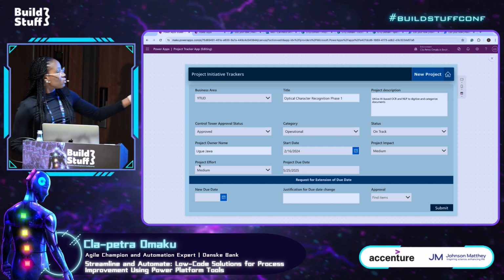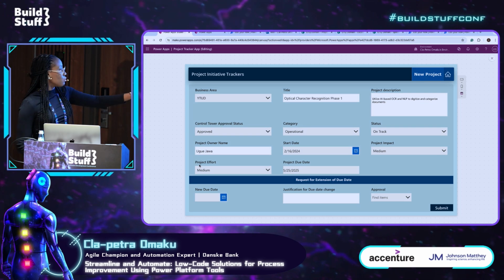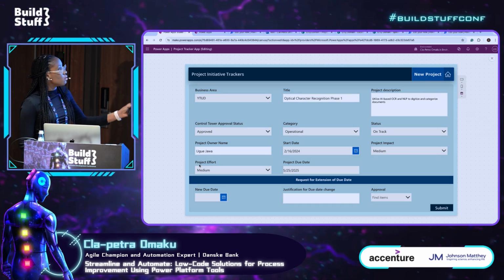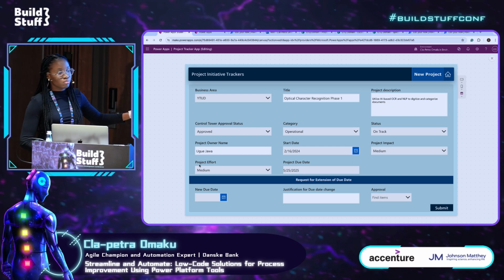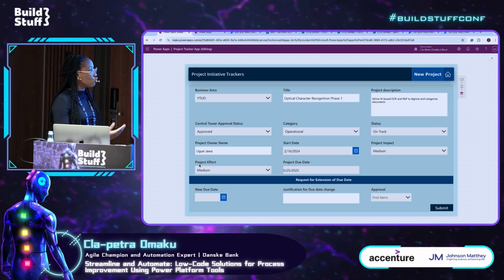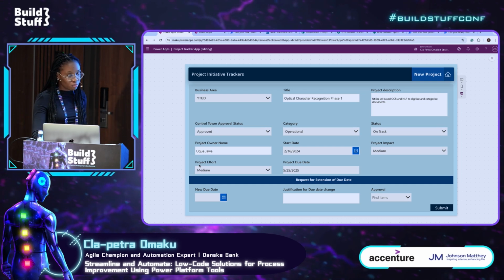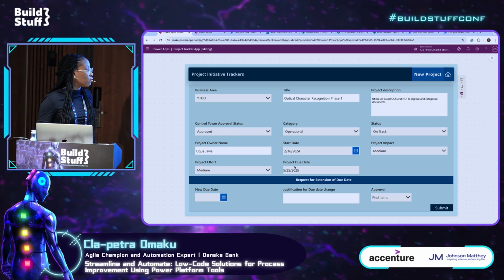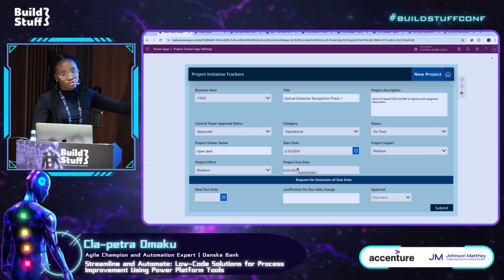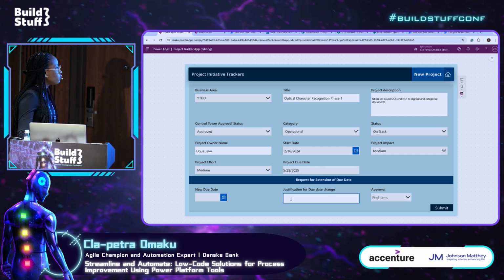So it has the ability to bring this, and you see the request for extension for due date. This can only be seen when the project is on edit mode, meaning I want to edit my formal entry. But if it's on new mode, this entire row, request for extension of due date, will not be visible, because the project due date is not even adjustable. It can't be touched at all. So then we move to the due date.